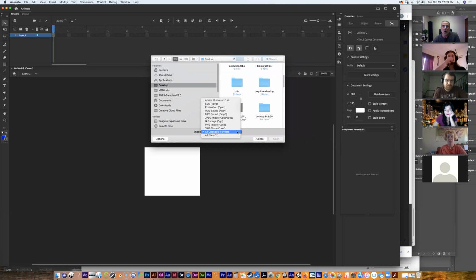See, it says right here, all openable formats, and it's not letting MP4 come in. So this is what you experienced, right? Now let me try all files, and it still won't let me bring it in. Okay, great. So yeah, you're right. That didn't happen.